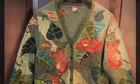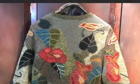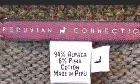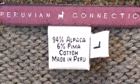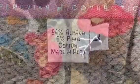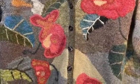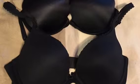Okay, here's something that I would have never thought would sell on Posh so quickly, but it did. It's a cardigan, and it was Peruvian Connection. Really nice brand. Keep an eye out for that. They get really high dollars. And I sold it for $48, and that was a $38.40 profit. And I picked that up for probably $2 at Value Village, which is one of the most economical thrift stores here in Houston. I love it.